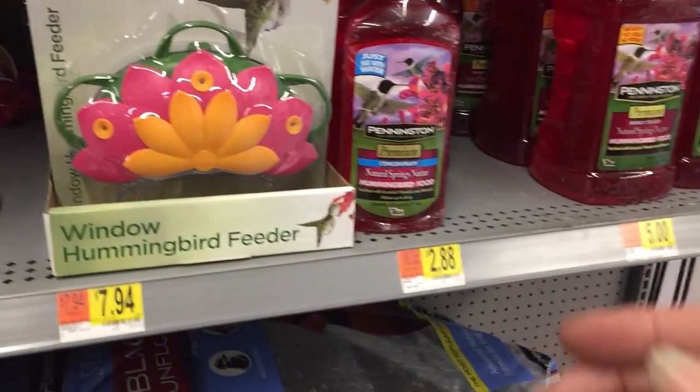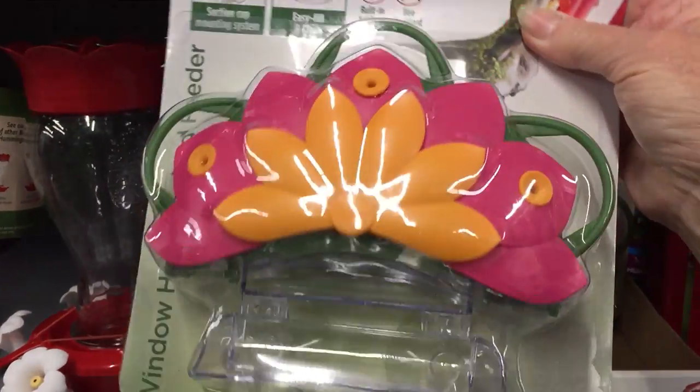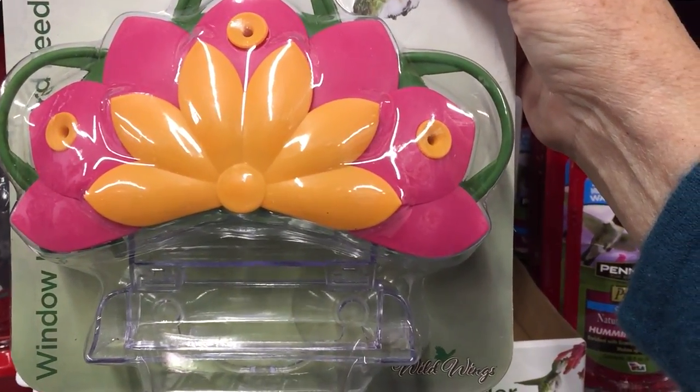Now you've got these hummingbird feeders. Let's see. Okay, now this one is a suction cup one.